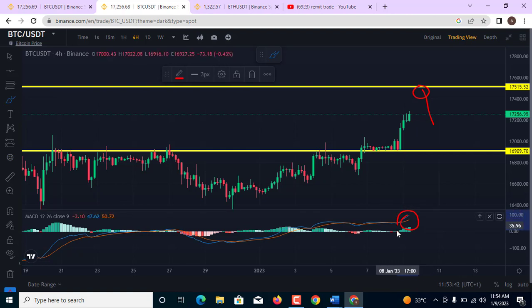So this is what you also need to pay attention to right now on the MACD. In as much as the MACD histogram continues to have big momentum to the upside on the positive side, and the dilation between the signal line and the MACD line keeps very far apart, we're going to see the market keep moving to the upside. And this is where I am expecting retracement to take place before continuation again to the upside. So pay attention to this very price of 17,400 and 17,500 on the 4-hour chart.